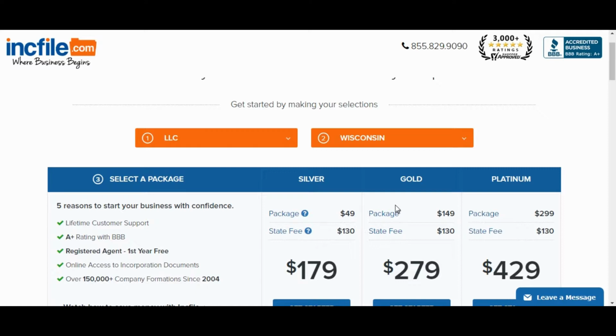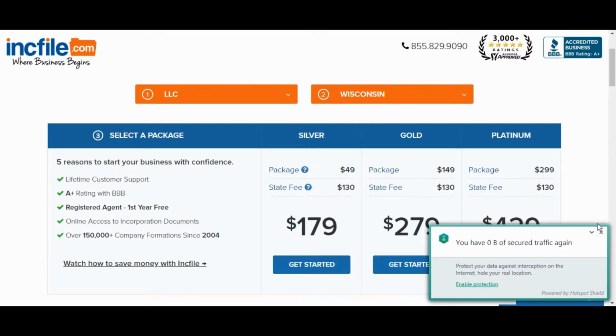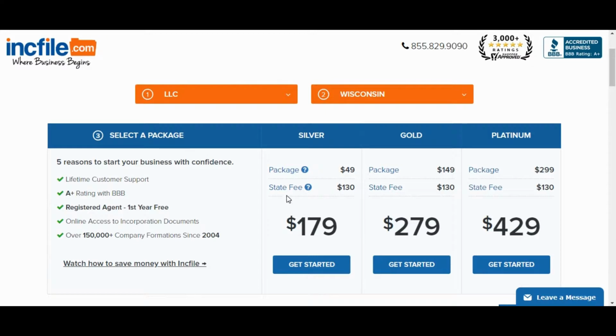Now they do have three separate plans: silver, gold, and platinum. It gives you a breakdown of what's going on there. The state fee stays constant throughout. There is a $130 state filing fee for the state of Wisconsin. That fee is going to vary depending on the state. Some are lower, some are higher. But then the overall package rate is what IncFile offers and what else can be included.